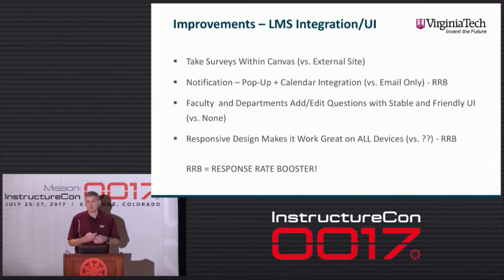The notifications are really powerful. You're going to see a few things I've labeled as response rate booster, RRB. These are things that help with our response rates. When I get to the end of my slides, I'll show you some of the data. We have a very good increase in response rates. So pop-ups and the calendar integration help. Our Sakai system was email only. Email works for some students. Email doesn't work for some students. This is a lot more flexible in terms of getting the word out to students if there's a survey to be taken.